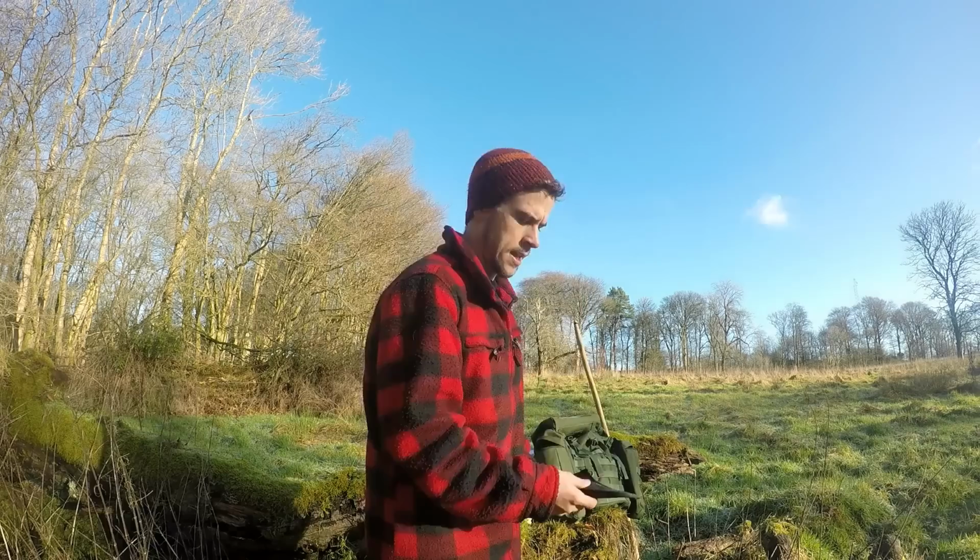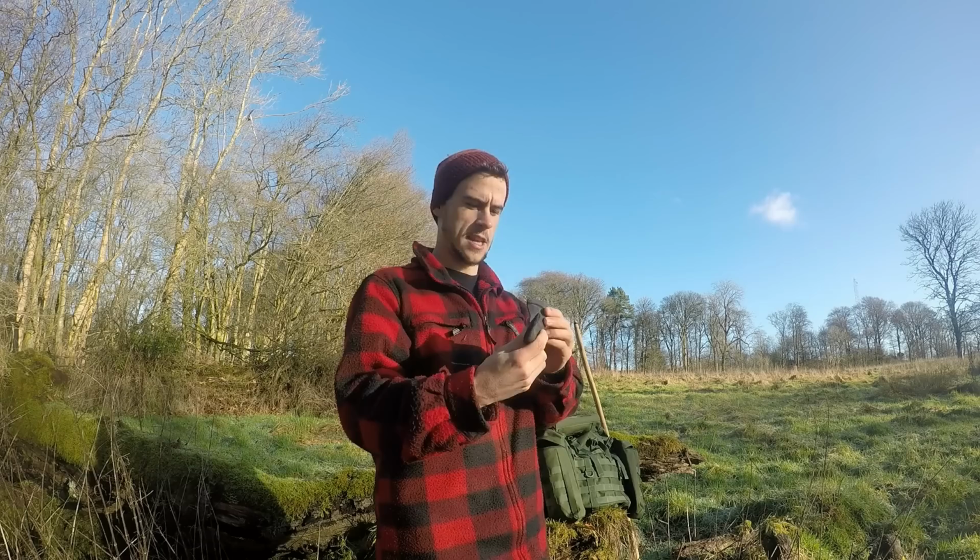I reckon the first thing is to sand the hell out of this and really make sure that it's nice and clean inside. And then I'll start working on carving the spout. Stay tuned.